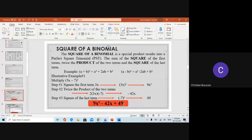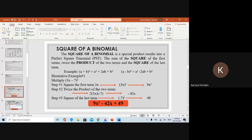Opo, ma'am. Wala daw, ha? Okay, that is with the use of the method or formula.